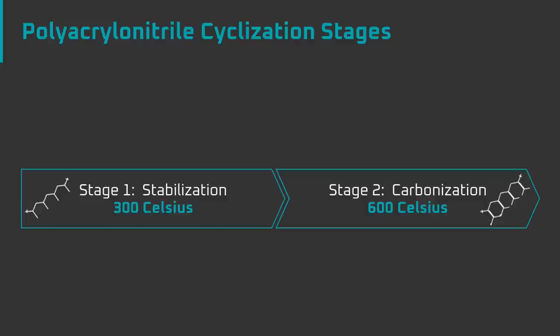Many other polymers need to be treated with additional chemicals to transform their structure and conductivity, whereas polyacrylonitrile just needs to be exposed to heat. After stabilization, the second cyclization stage occurs at 600 Celsius. This is called carbonization and further improves the conductivity and strength.